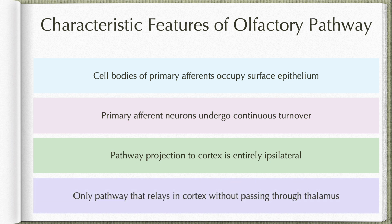And finally, this is the only pathway that relays in the cortex without passing through thalamus. If you notice, every other ascending pathway first relays in thalamus, and then from thalamus it is projected to cerebral cortex. Whereas in case of olfactory pathway, it directly projects to cortex without going through thalamus before.